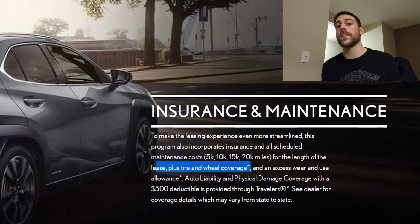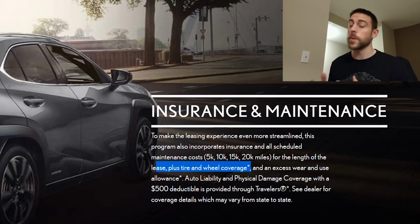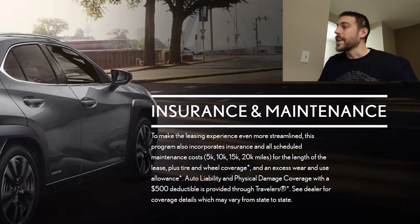That is included here in the UX, and I'm sure it's similar in that they'll refinish the wheel if you damage it, or possibly even replace the wheel and tire if they are destroyed, which would be pretty cool. You really don't have to worry about anything in the lease. And an excess wear and use allowance. I don't know what that would mean. Well, there are asterisks here. We're not going to dive into that.